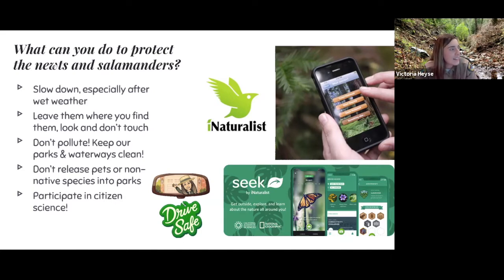And then lastly, participating in citizen science. Like that volunteer who tracked the salamanders who were unfortunately getting run over by cars at Lexington, you can observe salamanders, take pictures of them, and share their information with other people so that scientists can keep track of how these species are doing.